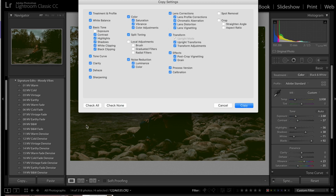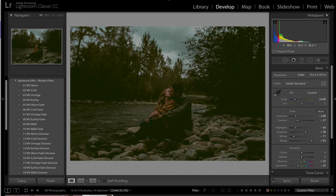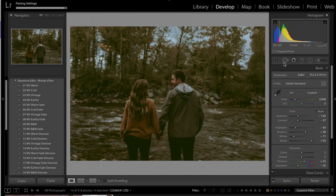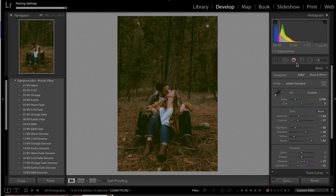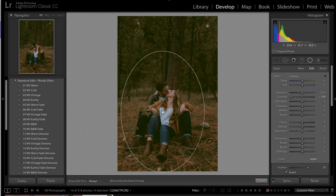Now I can actually even copy over that local adjustment and apply it to my photos one at a time, and where I need to, just move it on top of the subjects like that.